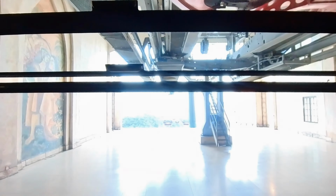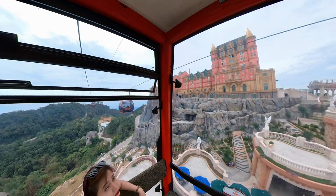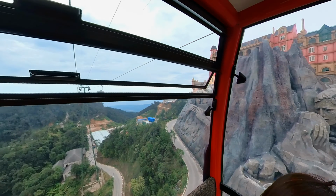As we headed to the second cable car, we marveled at the stunning views from above. The experience became a delightful bonding moment for our family as we shared laughter and enjoyed the scenic ride together. It felt like a special connection, creating fun memories against the backdrop of Bana Hills.